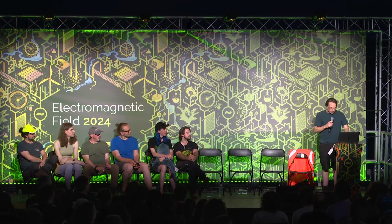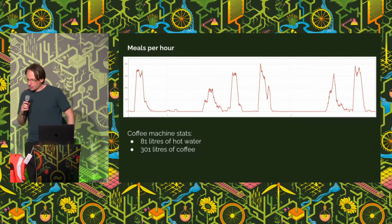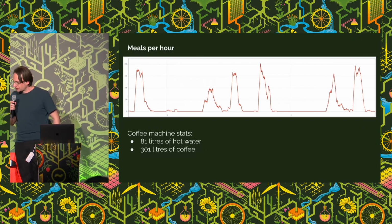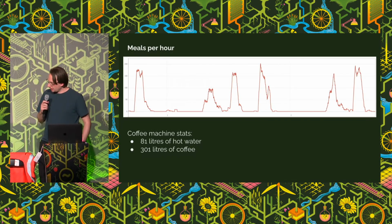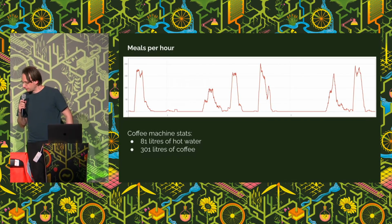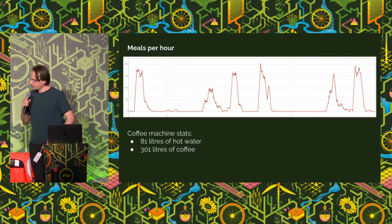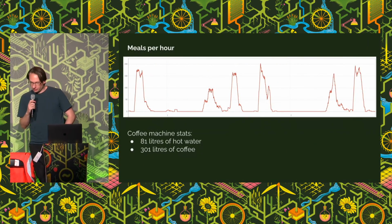Yep, so I'm just going to share a few stats from the kitchen, the volunteer kitchen. We did have Prometheus metrics on the kitchen, of course, as all good kitchens do. Unfortunately, we didn't get them into Grafana at this point, and some of the data got lost. But there is a graph of when people go into meals. I can also confirm the final tally from the coffee machine, which records all of its output, and it produced 81 litres of hot water and 301 litres of coffee, which I think is quite a lot of coffee.